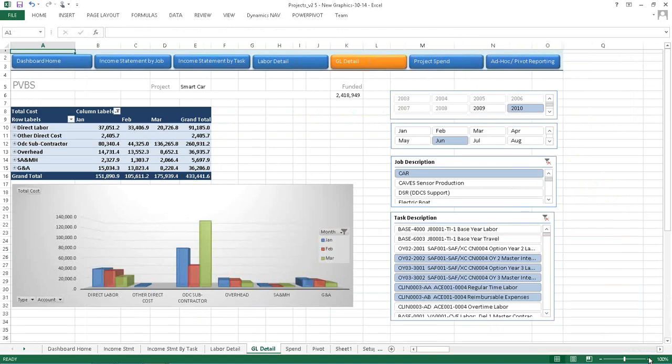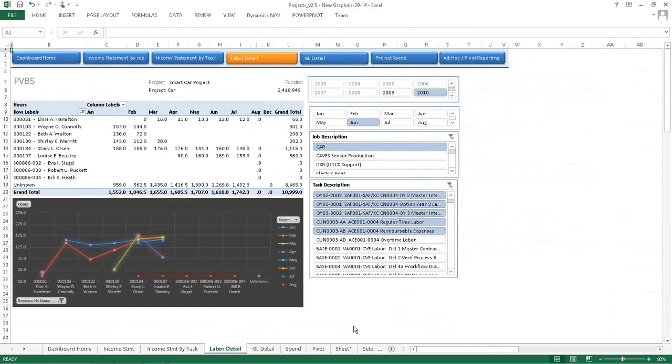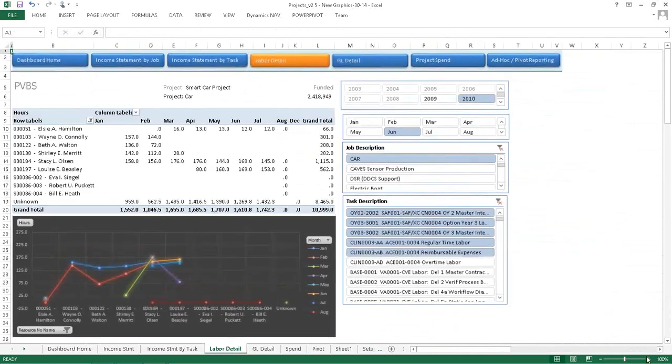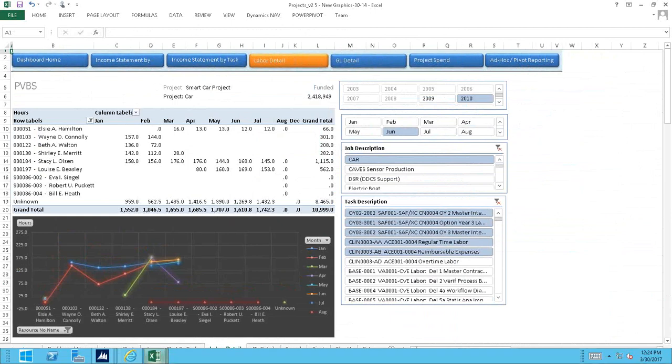The cost detail, if you think about it, I'm taking away the top line and bottom line and just showing somebody the elements of cost related to their projects over to the right. And then labor analysis is just a trend of hours. So I'm seeing the hours trended over time.